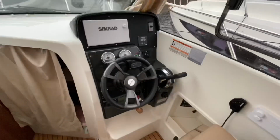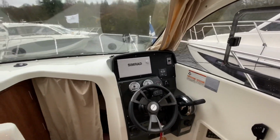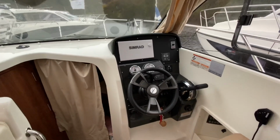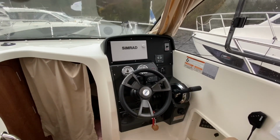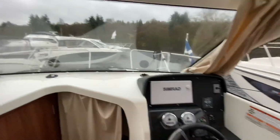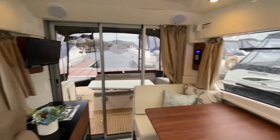Now this boat really is as good as new. Would you believe it? She's only done 4.5 hours on her engine. The previous owner is selling her due to ill health. We wish him all the best in his recovery, but the boat really is a steal. She really is as good as new, and with a spec like this, I wouldn't imagine she'd be here very long.